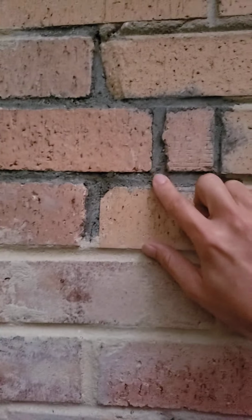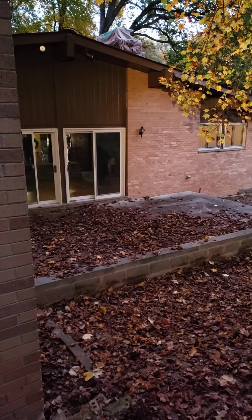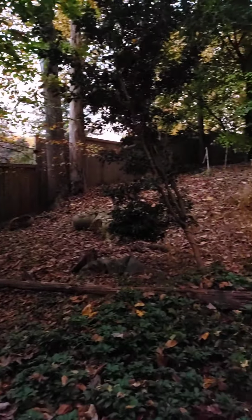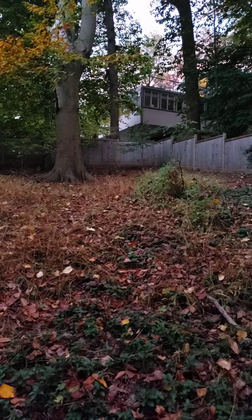Hello, house. The brick, there's been some repointing here. Oh, this was a window they put in later. Yep. Posts. Okay, I'm gonna climb the hill so we can see it from the top. Sorry. It's a lot of growth. And I was afraid I had stepped on some animal. Okay. Slopes gradually here. Large trees, fenced.